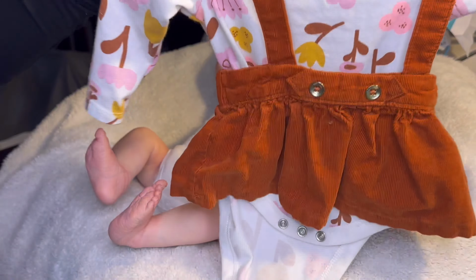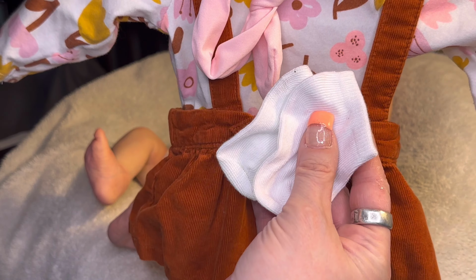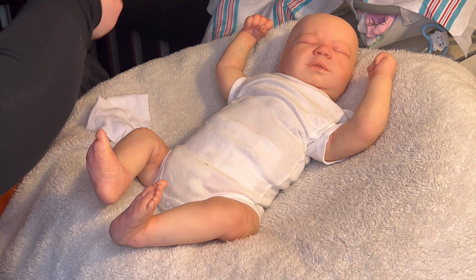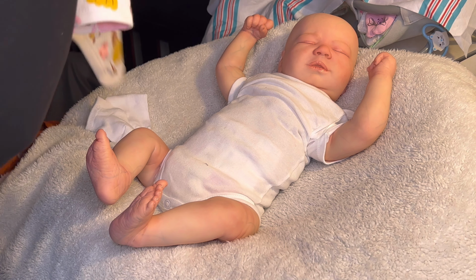And the dress is kind of like a deep orange. So pretty. And then it'll come with, I'm going to do the pink bow, you know, for the girl, the pink bow to match the pink in there, and then just little white socks. So let me show you this baby dressed as a girl, and then I'll show you it dressed as a boy. And then you could just tell me.